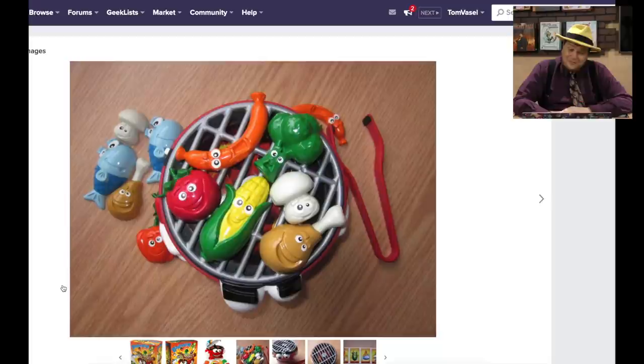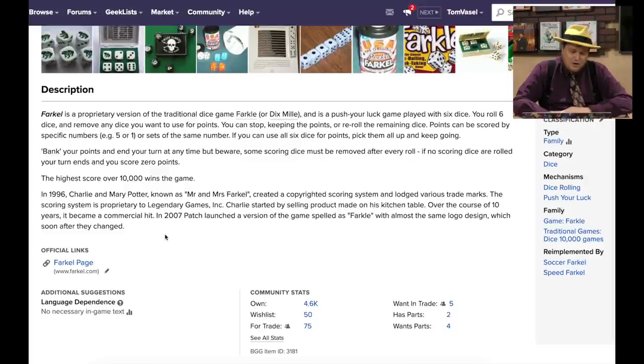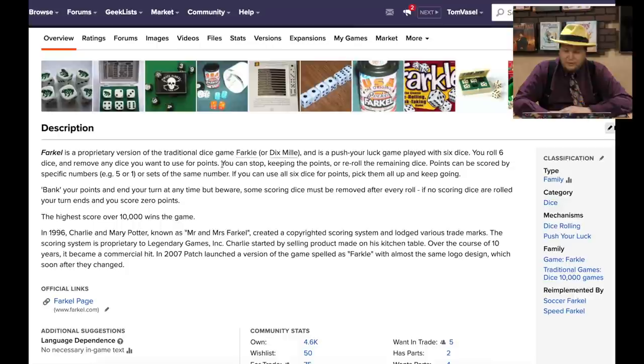And Farkle, I already mentioned Farkle. Highest score, but stop before you bust. They call it here the proprietary version of the dice game Farkle, but there's so many of these games out there. The very first one I played, I think, was called Cheater. There's a lot of these versions out here. You roll, you stop whenever you want to, push your luck.